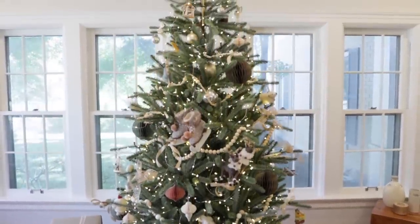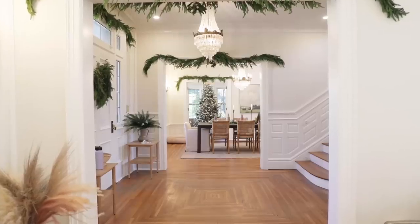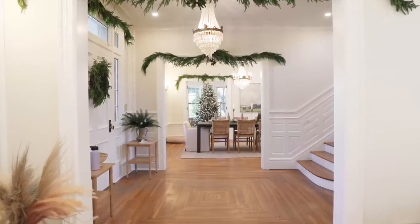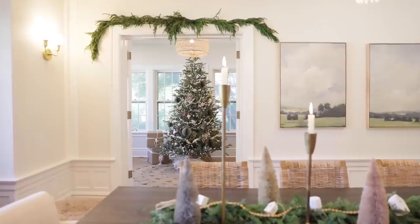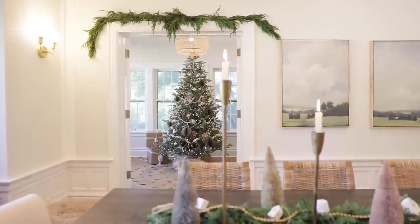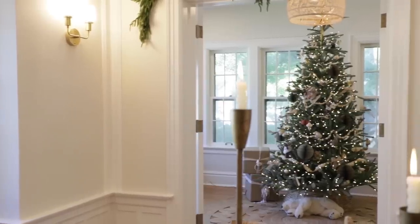Okay, so this year I decided to put a tree in this room. I wanted to put it in this room because as you guys could tell from walking in the side door, we didn't come through the front door, we came through the side door. And when you walk through the door off of our porch, it's like the first thing you see and it's so beautifully framed around our French doors that lead into the office. And I actually love it. I love having a tree in here and I think it's so great.